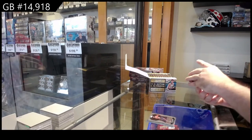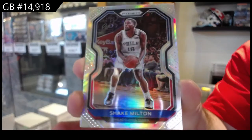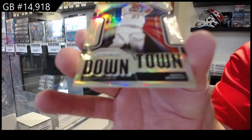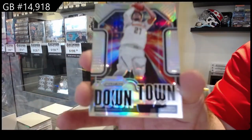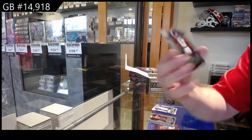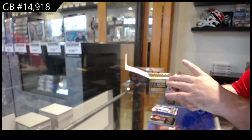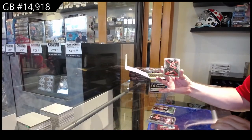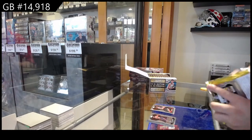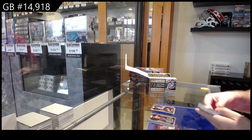All right, we've got a silver of Milton for the 76ers. We've got a silver downtown of Jamal Murray for the Nuggets. We've got a downtown of Tatum for the Celtics. Because the thing is, there's some really cool high-end boxes. And a CJ Elby for Portland rookie that we would love to put in Monsters because there's like awesome boxes, right? But we're just trying to figure it out.